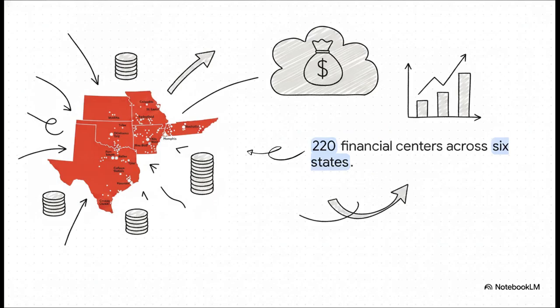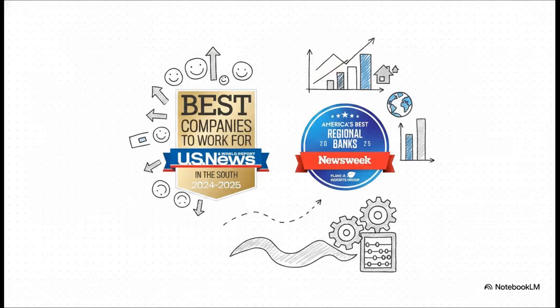So today, that rich history supports a huge footprint. We're talking 220 financial centers spread across 6 key states. This network dominates markets across Arkansas, Missouri, Tennessee, Texas, Oklahoma, and Kansas. And that footprint? It's supporting an impressive $24.8 billion in total assets, $19.7 billion in deposits, and $10.4 billion in assets under management.